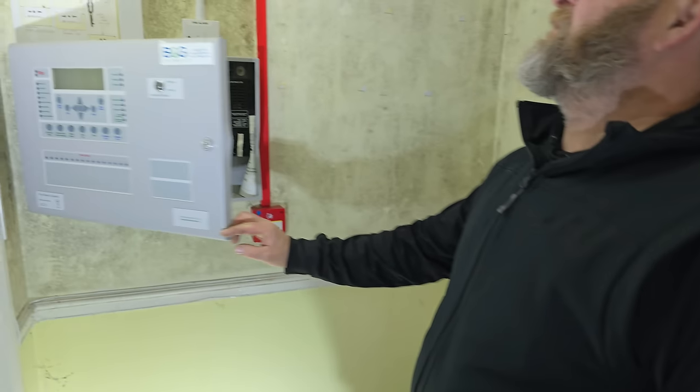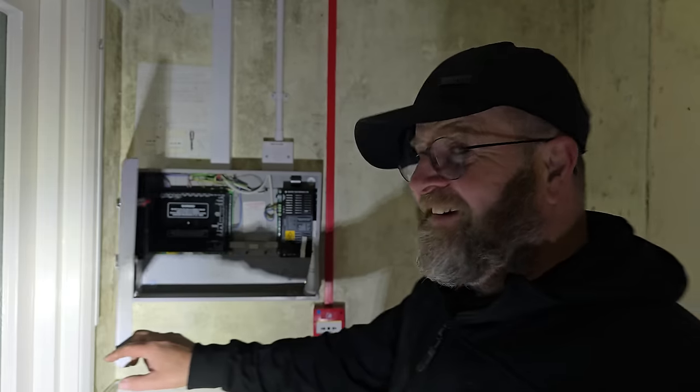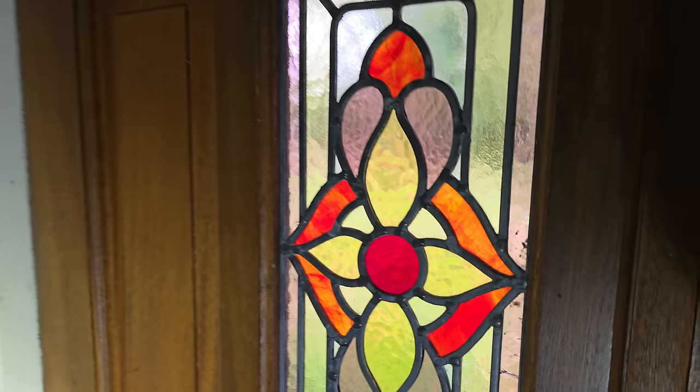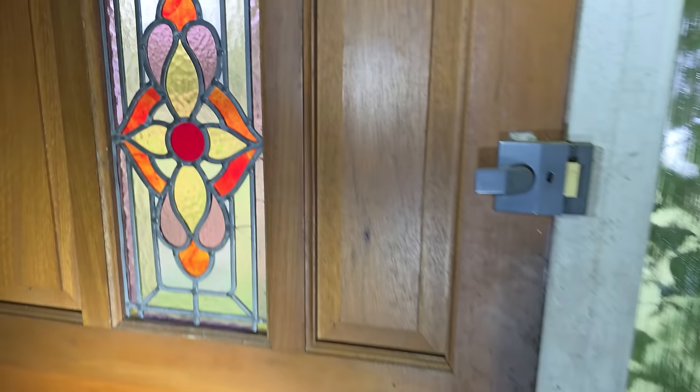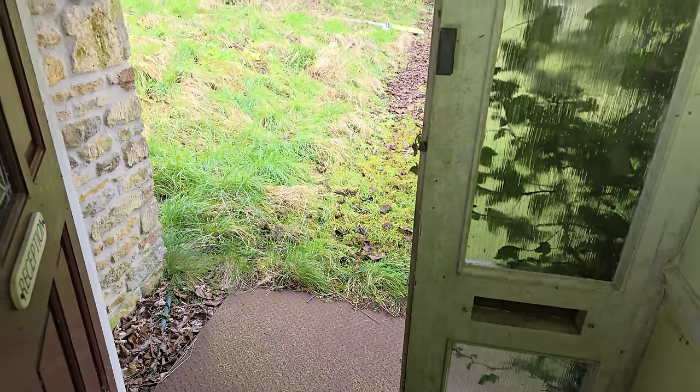What was this then? Electrocuted yourself again. But yeah, that is cool. Little stained glass. That's one of the magnets. Probably, yeah. Right, I mean. Similar. There you go.